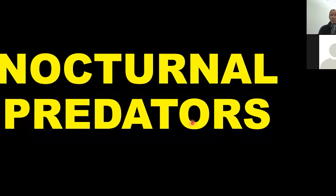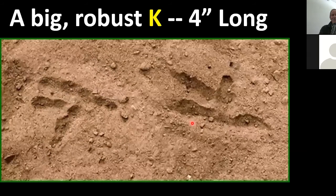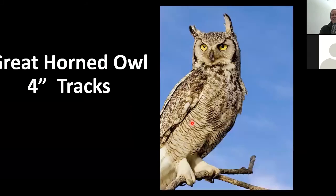So that's a lot of the prey that the predators that are out at night eat. But what about the predators themselves? Well, what are some predators? Well, here's one. This one has that big K, and it's got a 4-inch track diameter. Now we know what the K is, right? The big K is an owl. Who's our biggest owl out here? It's the great horned owl. It's big, it's robust, and it's strong.